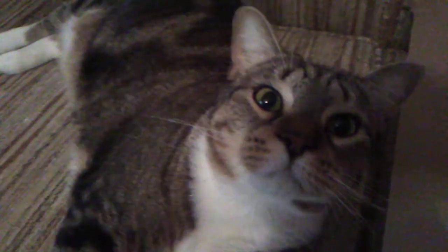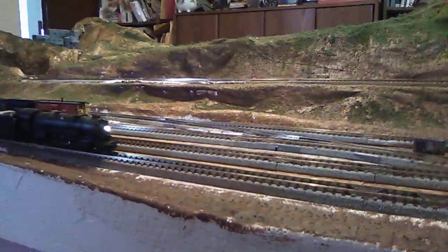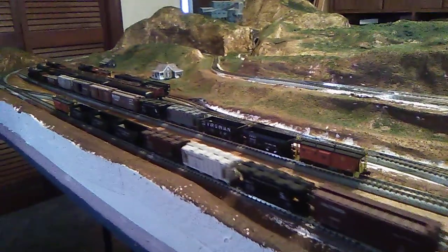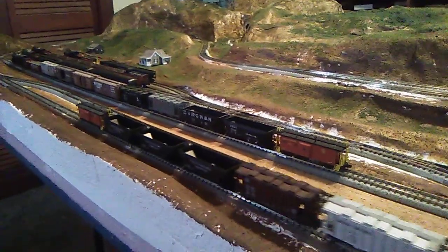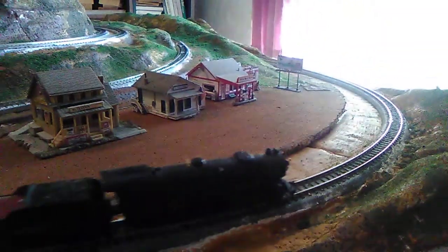Well, we found this layout. We also found a cat. Probably fortunately for my layouts, the cat does not jump well. So we hardly ever see him messing with the layout. Small yard, used mainly as staging tracks for other trains. Still got some work to do on a little rural community here in the corner.